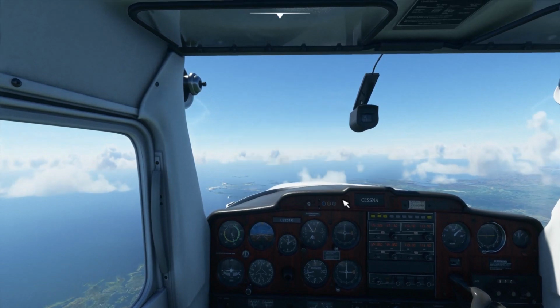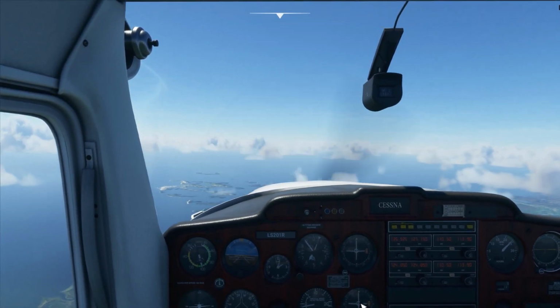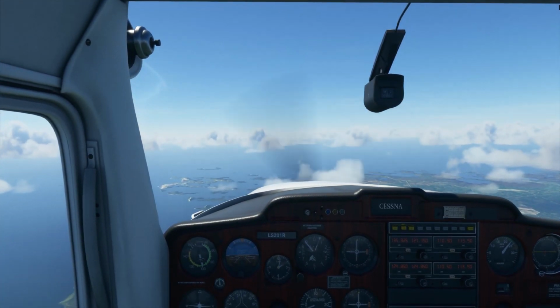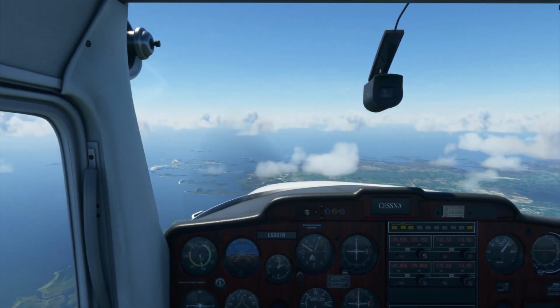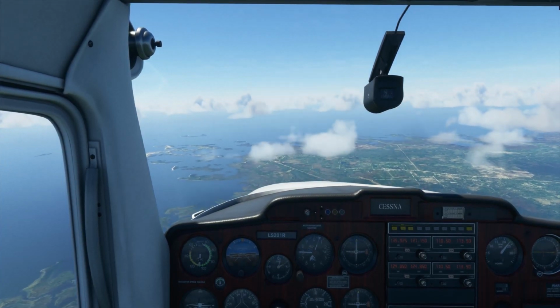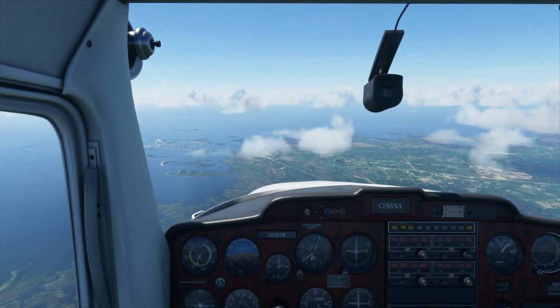So I give this controller a lot of credit. He was definitely balancing a lot of different planes and everything like that. He did a really great job. He was very patient. But at this point, I could see the airfield from here, so I will start beginning my descent. I'm not going to wait on him to give me descent instructions and give me the heading for the runway and everything like that. You'll hear me cancel the IFR.